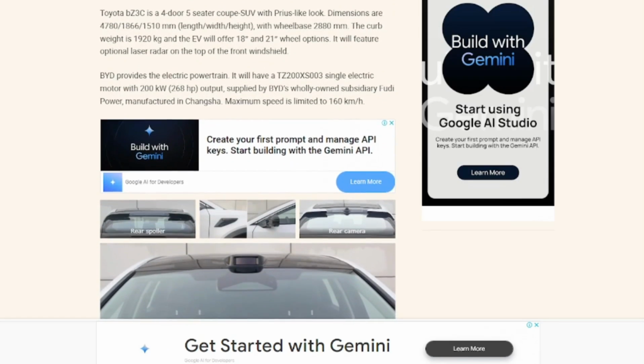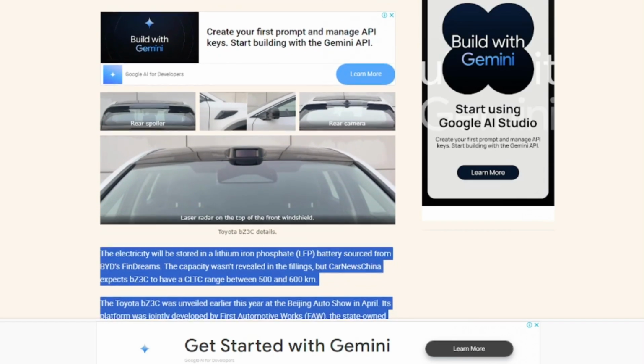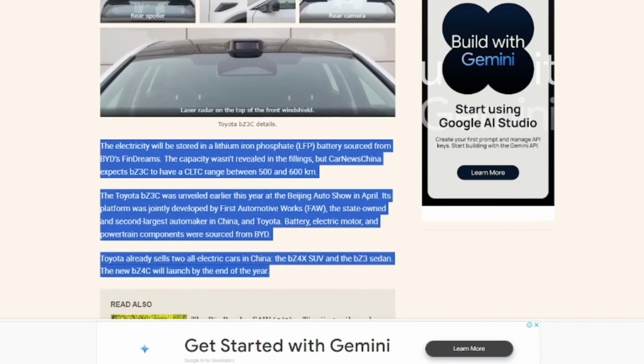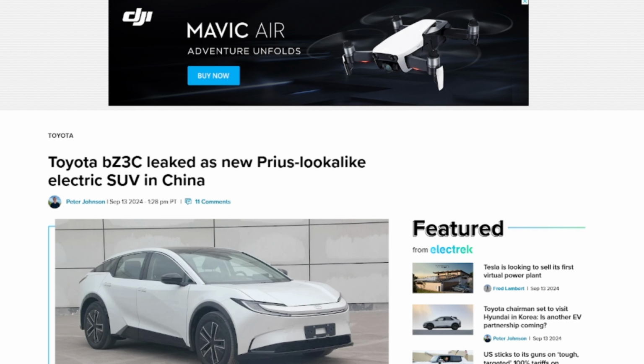But what about range, you ask? Well, while we don't have exact numbers yet, word on the street is that this baby could go between 300 and 375 miles on a single charge. That's far enough to take you on a nice road trip without having to stop and plug in too often.